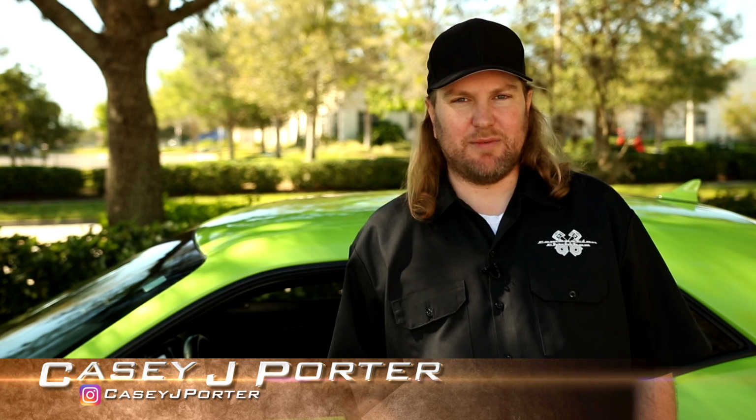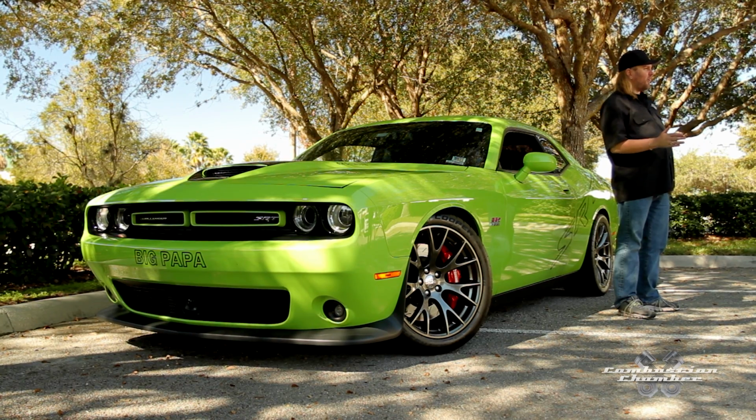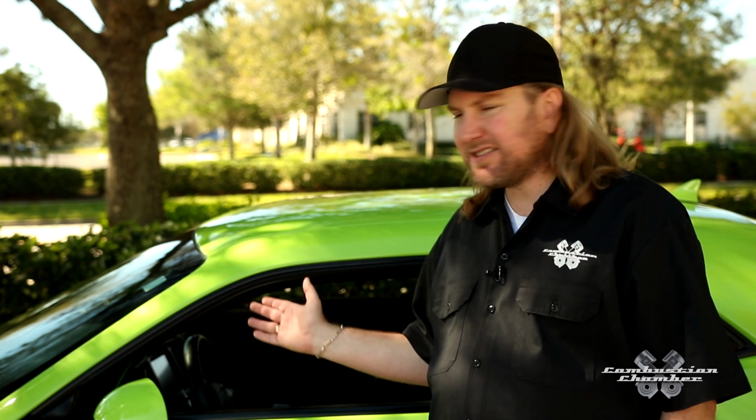Welcome back to Combustion Chamber. On today's episode, we have our first Mopar, this beautiful 2015 Challenger SRT. This car is already amazing from the factory. 392 Hemi, classic styling, beautiful paint, but owner David Dorbat has done so much more to this car. Let's talk to him about his modifications.